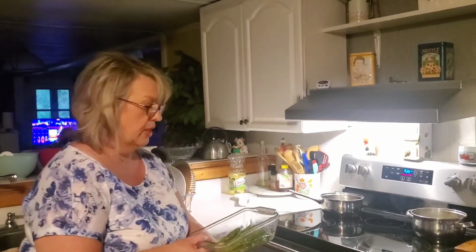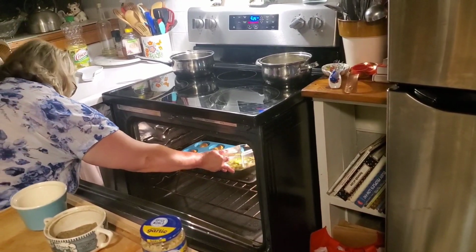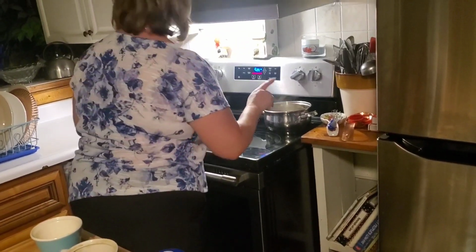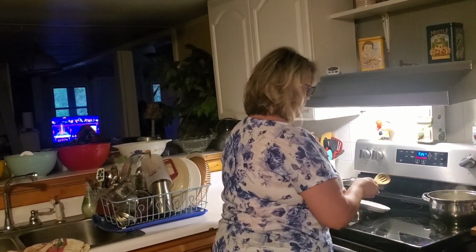And we'll go ahead and put that in. Ooh, look at my little they're ready. That's ready. They look like they are. Yeah, I'm taking them out. Okay, I'll check them just a little bit. My beans and taters are, looks like they're getting about done.